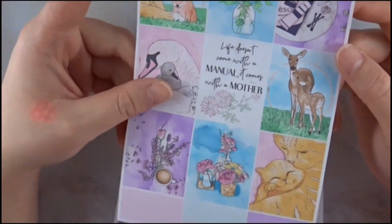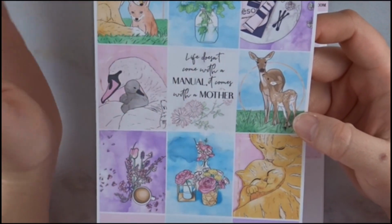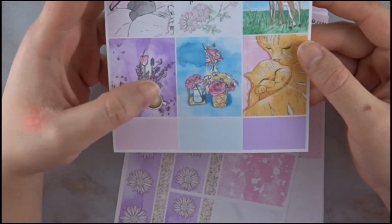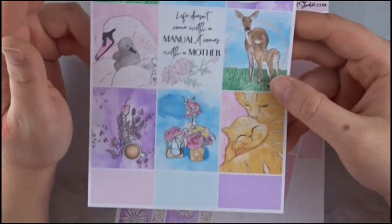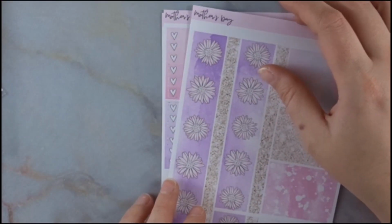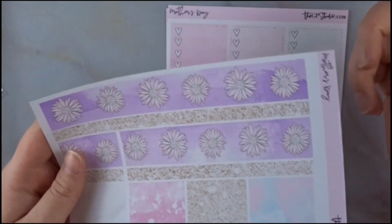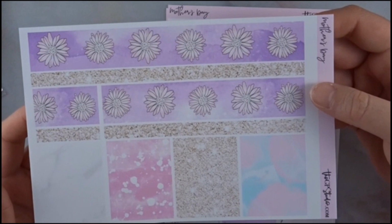Where it was just the animals, it says life doesn't come with a manual, it comes with a mother. I thought it was just pretty. You have flowers, you have the tea with lavender. I don't know, I saw it and I thought it was gorgeous. I did buy another kit that I totally forgot about until now, that I got from Sweet Kawaii Designs, which was a lot of flowers.